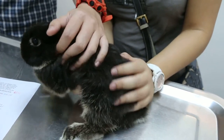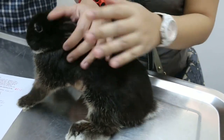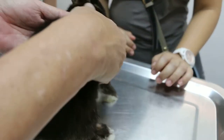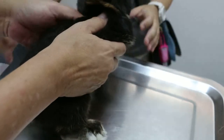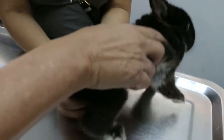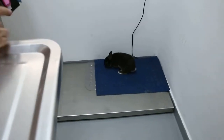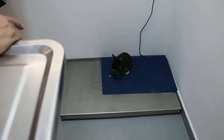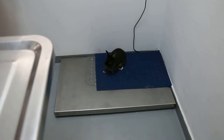Luxating patella, no. Okay, lameness. Is it lame? No. Can it walk properly on four legs? Put him down on the mat first, then let's see him walking. Just put him there, this is general walking. See how he walks. If he walks not limping, then he's okay. Midnight, walk!